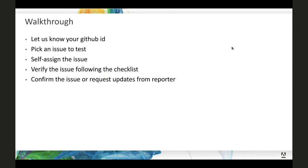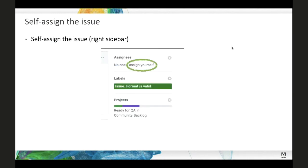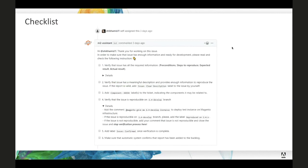That way of contribution works the next way. You pick an issue you would like to verify, an issue from the backlog that is not yet confirmed or closed, assign yourself to this issue, verify it, and put the confirmed label on the issue. Such issues can be found in the community backlog Ready for QA column in the Magento 2 project. After you let us know your GitHub ID, you'll definitely be able to assign yourself to the issue. And once you are assigned to the issue, you'll get a checklist of what actually needs to be done in detail.